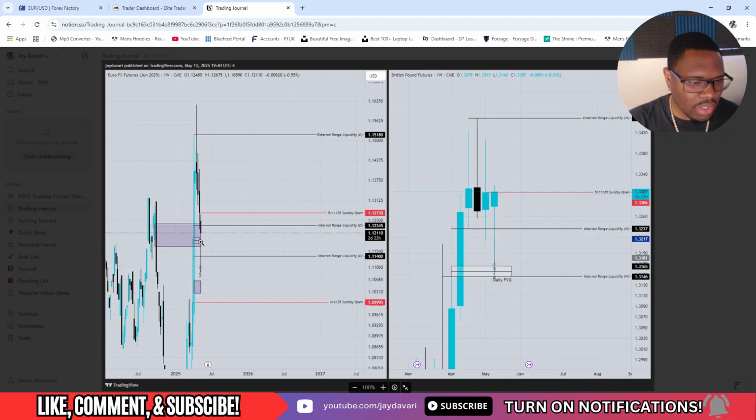And as you guys can see, over here on the euro, we already did break an internal weekly internal range right here. Well, we still have that Sunday open, right? And at the Sunday open right here, we formed that wick underneath. But going into this week, GU was definitely the stronger pair.